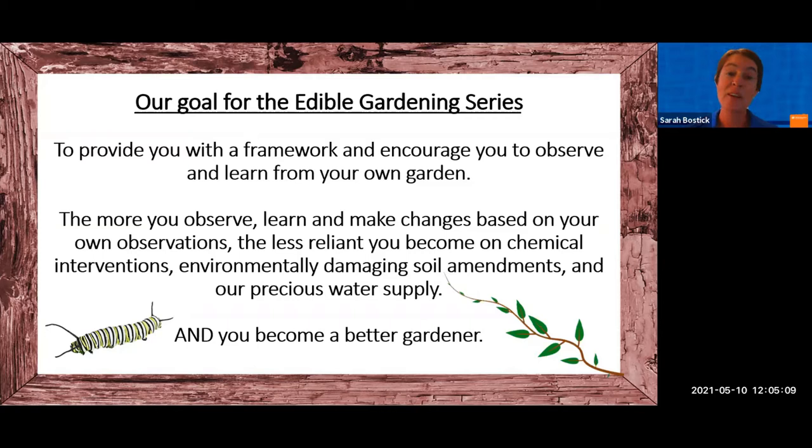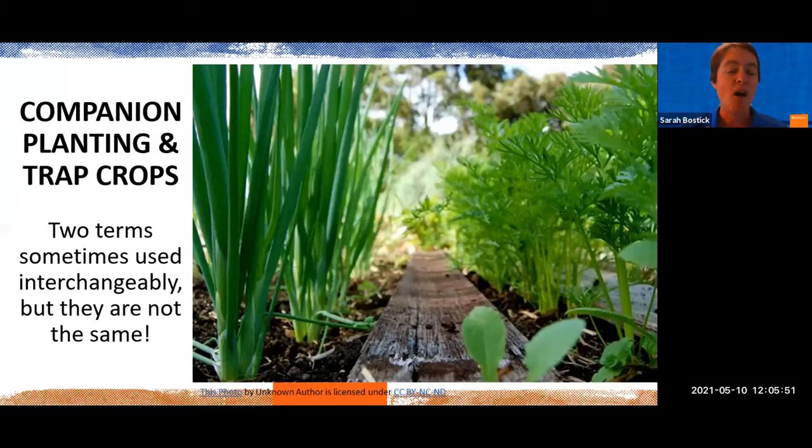And another overarching goal we had is simply that as you continue to observe and learn and make changes based on your own observations in your own garden, the less reliant you become on things like chemical interventions to control pests, or the use of environmentally damaging soil amendments, or overuse of our really precious water supplies, right? Those are some of the goals that we've had for this series. And most importantly, probably to most of you, we also hope that with what you've learned, you've become a better gardener. So today's topics really tie all of these pieces together that we've been talking about over the last 7 or 8 months of classes.